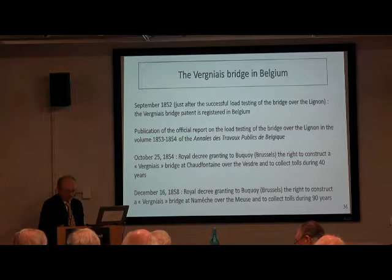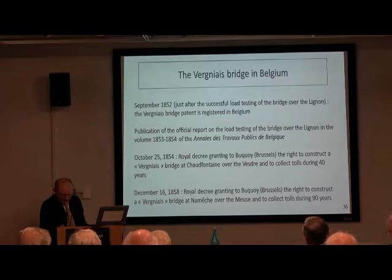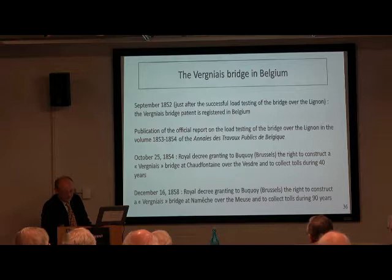which published it in its volume 1853-1854. The royal decree in October 1854 granted to the Buquois Company of Brussels the concession of tolls for 40 years for a bridge to be built according to the Vergniais system over the Vesdre River in Chaudfontaine, replacing a bridge washed away in September 1850. And the same Buquois contractor received in December 1858 the concession of tolls for 90 years to build a bridge over the Meuse River in La Mèche, in the Vergniais system.